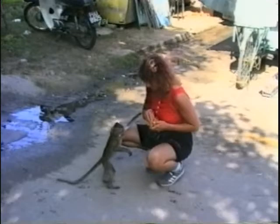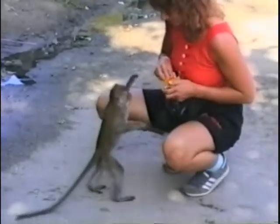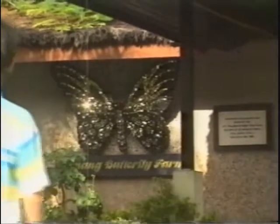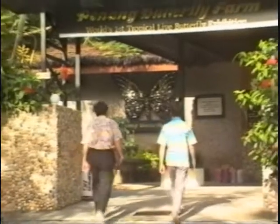On the island, there are many points of interest for the tourist. One of the newer sites that demonstrates a solicitous love of animals and close ties to nature is, for example, the Penang Butterfly Farm, where one can see the Malaysian winged wonders.